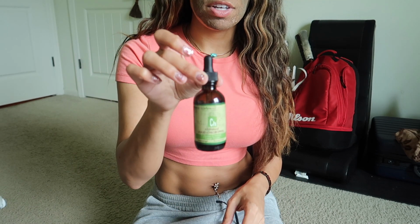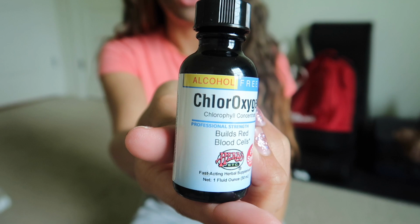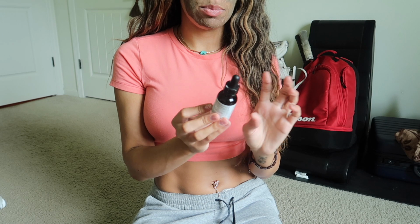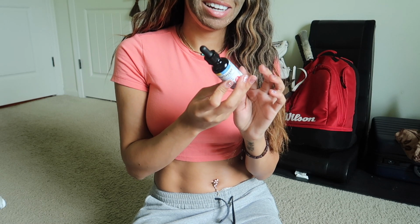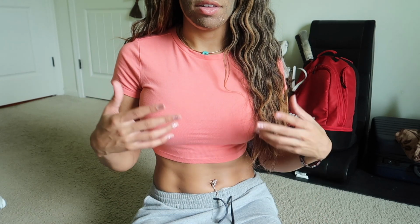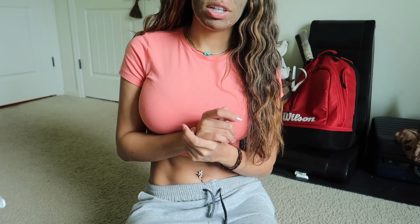I would say about the same thing with this one, the CH all natural liquid chlorophyll. It works great, but it doesn't seem to be as concentrated as this one. This is the Chloroxygen. The funny thing about the Chloroxygen is that it says it's professional strength, whatever that's supposed to mean. But on the box when I bought this, it said it was either 2 times or 10 times stronger than the other chlorophylls on the market. Usually I don't read stuff like that because it's kind of gimmicky. Of course everyone's gonna say this is better than all of their competition, but it's actually true.